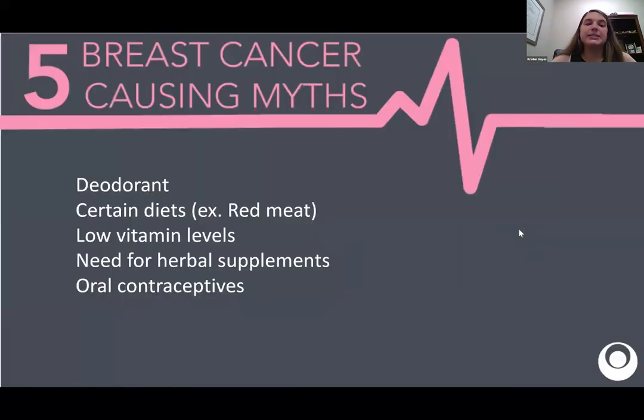This is just a quick slide I like to show. Patients come in all the time asking different things about what diet they should be on, if they should take a certain vitamin, if something has caused their family members breast cancer and what they should do about it. Really, other than what we talk about today, there's not one diet, one pill, something you can take to lower breast cancer risk or something that we know that causes it. Natural deodorants don't really seem to affect whether they get breast cancer or not. Again, there's not a certain diet. There's been some data showing maybe vitamin D levels, if they're low, can increase breast cancer risk. We don't really have enough information on that.